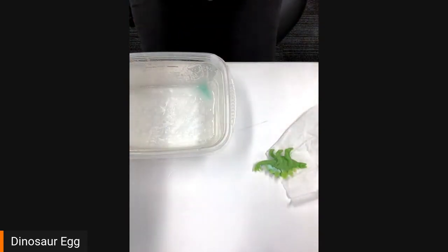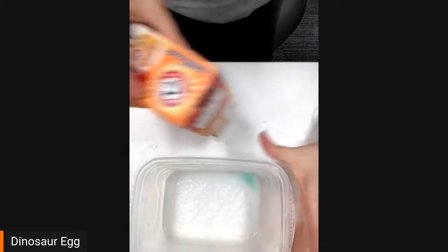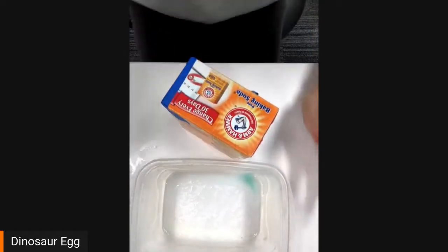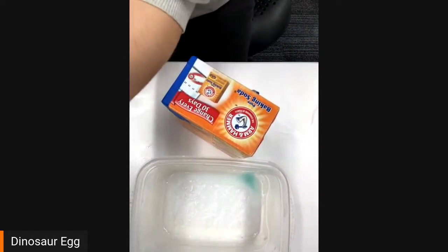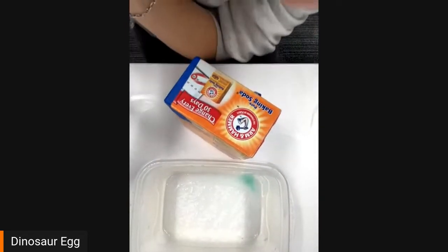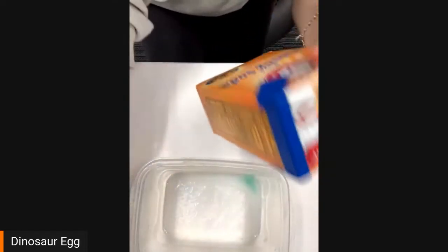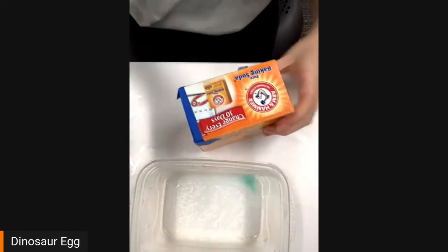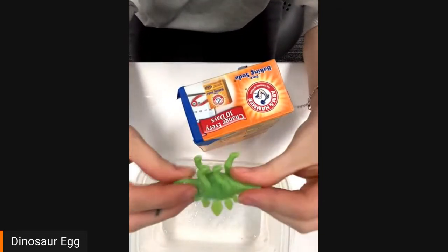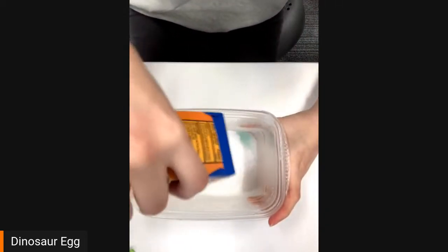All right. So what you want to do is you're going to want a container, and you're going to need baking soda and water. Okay. So I have my water. It's a big jug here. And depending on the size of your dinosaur, you're going to need more or less. Obviously, if I was trying to do this big dinosaur, I don't think I would have enough baking soda. I'd probably need like 2 boxes. But since we're going to do our itty bitty guy, it'll probably be about 1/3 of the box of baking soda. So what you're going to do is you're just going to pour the baking soda in.